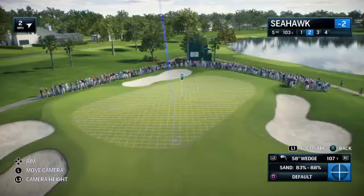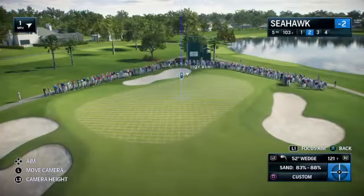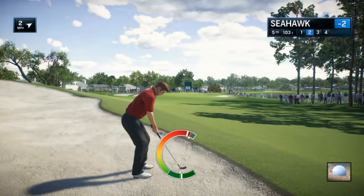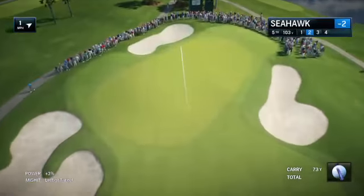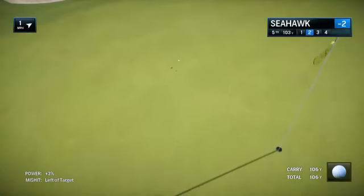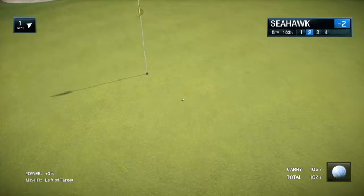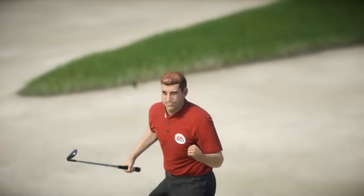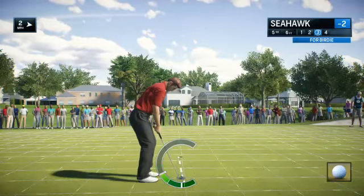All right, Frank, second shot. Yeah, it looks like a good lie. Just take maybe half a club more than the distance allows. Still got to check the wind. Don't have to fly the ball all the way to the flag from here. Great shot coming out of that bunker right there. Showing some skills today. Frank, two is nice, but three is even better.